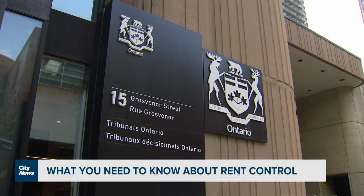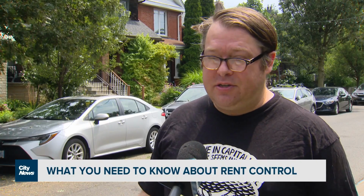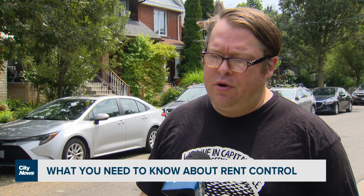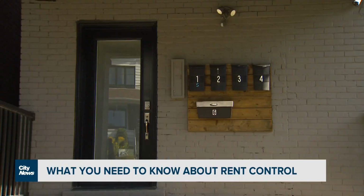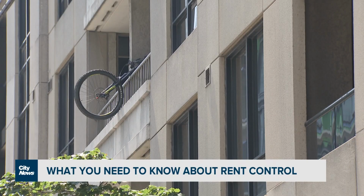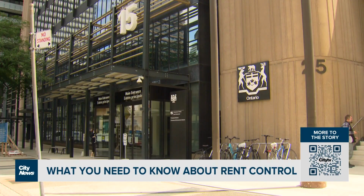For an above guideline increase, the landlord must apply to the Landlord and Tenant Board. The landlord can, in one application, ask for a 9% rent increase, but the board is going to make that landlord spread that out over 3 years. Okay. So the maximum a landlord can increase your rent above the guideline is 3% a year. That's in addition to the allowable 2.5%. So the maximum increase a tenant could face this year if the landlord is granted an above guideline increase is 5.5%.